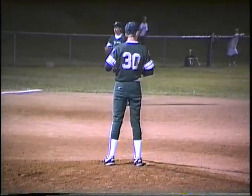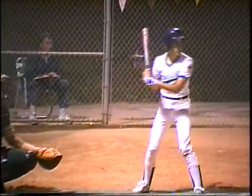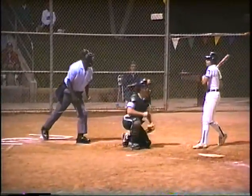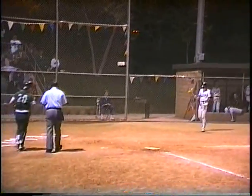Let's see what happens. Here is the big payoff pitch. Could be the pitch of the game. Oh, just a little inside. Full count. Now the crowd starts to get into it. Will the game end here or will it continue? I don't know. Let's find out. Markley checks his sign from the catcher, Cunningham. Pearson in the box. Here's the payoff pitch. Let's see what happens. Foul ball. Not with a bat. That is a foul ball, folks. 3-2 still.